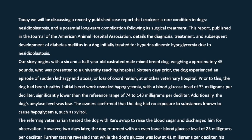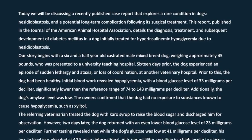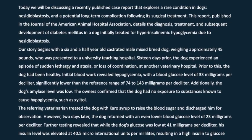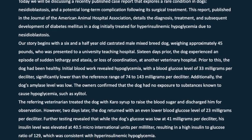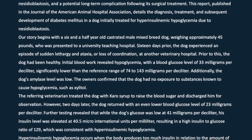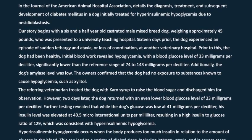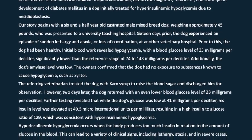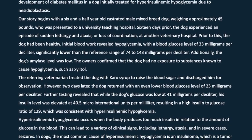Our story begins with a 6.5-year-old castrated male mixed breed dog, weighing approximately 45 pounds, who was presented to a university teaching hospital. 16 days prior, the dog experienced an episode of sudden lethargy and ataxia, or loss of coordination, at another veterinary hospital. Prior to this, the dog had been healthy. Initial blood work revealed hypoglycemia, with a blood glucose level of 33 milligrams per deciliter, significantly lower than the reference range of 74 to 143 milligrams per deciliter.